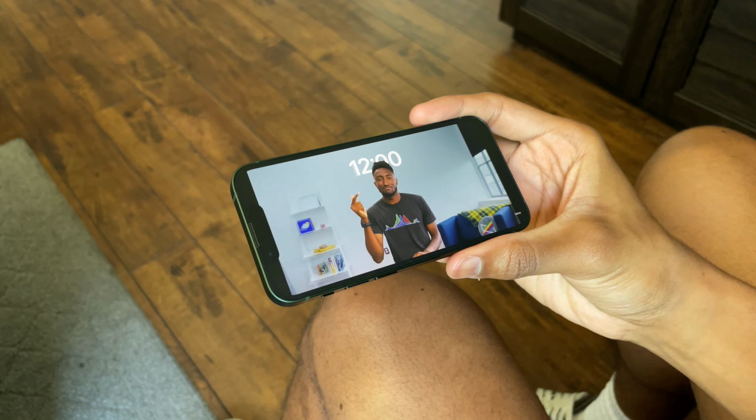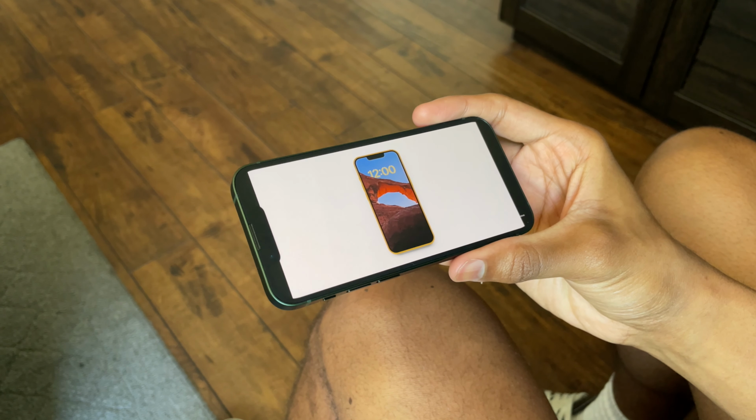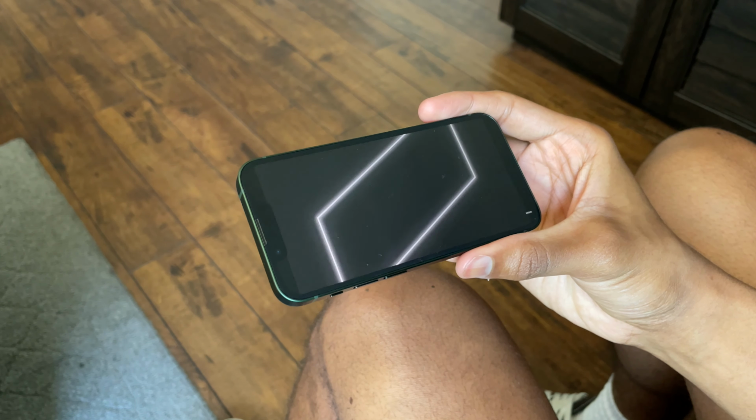And something that I really liked about the 13 mini was that it was really small in comparison to the regular 12 and 13, but it still had a full display unlike the SE3. So whenever I was using my phone, it wasn't hard to see anything and I could still enjoy everything that it had to offer. The brightness was honestly okay at best.